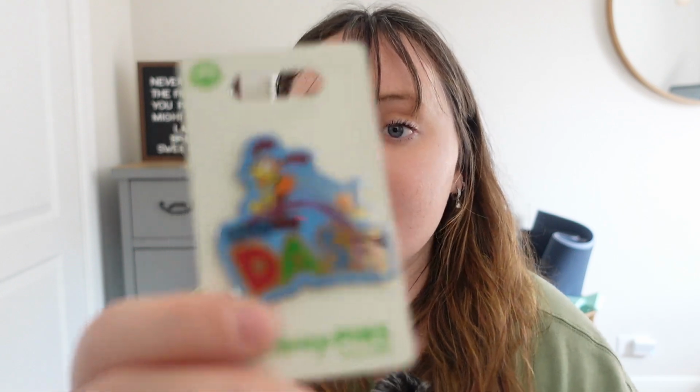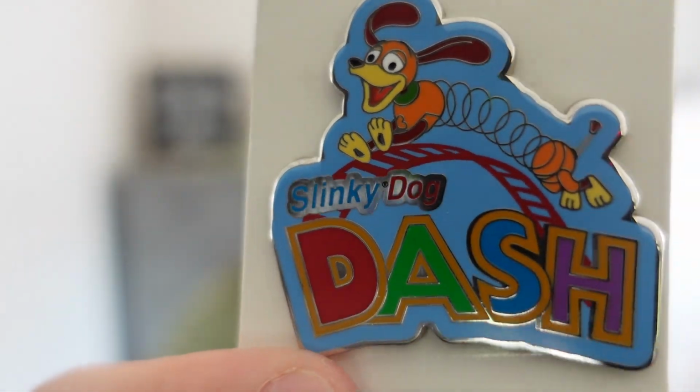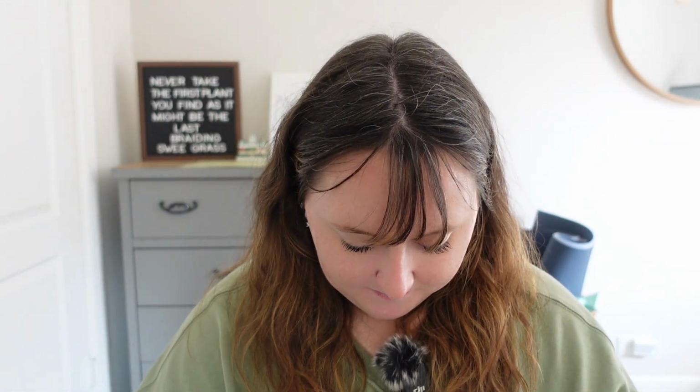We did have a lightning lane booked for it, but obviously it didn't open. But I did ride this for the first time with my dad back in April, so I had to get a pin that represented Slinky Dog Dash. Super good, highly recommend. I mean, I know it's super popular, but I thought it was gonna be silly, and it is very worth it.